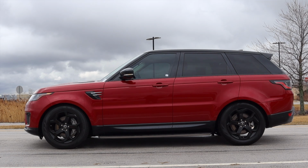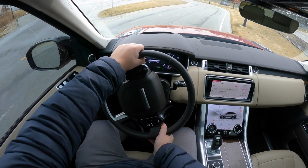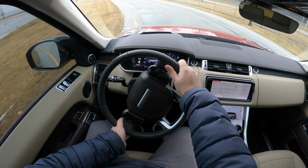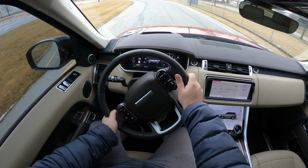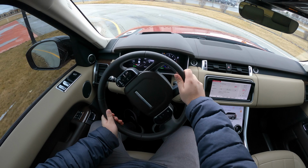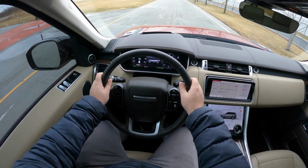So how does it feel to actually drive the Range Rover Sport HSE? Well, it does feel pretty big. This is not a small Range Rover. That's what the Evoque is for. And this honestly does feel bigger than the Defender. Frontward visibility is pretty good for a vehicle in this segment. It's not going to be a glass bubble, but it's not awful either.